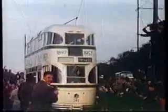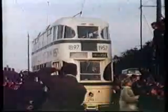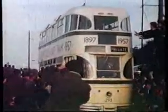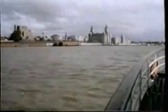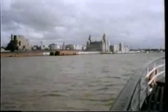By dusk, the crowds thronging the route and the small boys who had secured precarious vantage points had gone, and the trams had passed into history. Today, the trams are but a memory, like the ships which once graced the River Mersey.